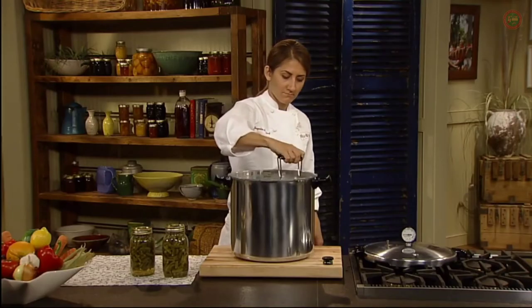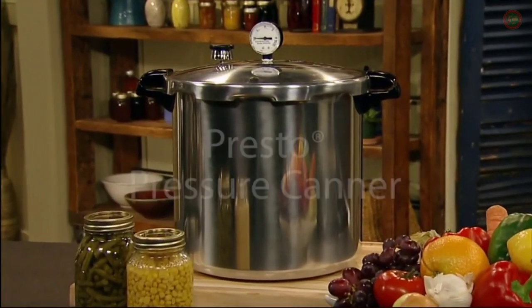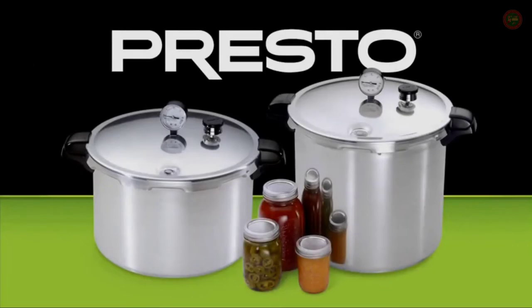Designed for easy, confident home pressure canning, it's the smart choice for food preservation. The Presto Pressure Canner. Available in 16 and 23 quart models.